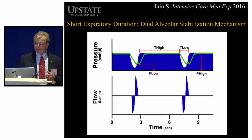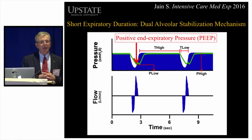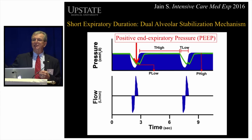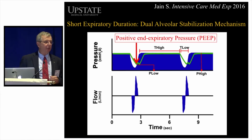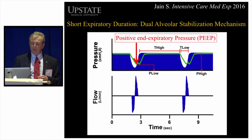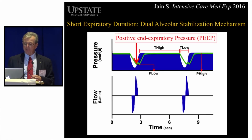During the expiratory phase, we actually think we stabilize alveoli by two mechanisms. Because we have a very short expiratory time, the lung doesn't have time to empty all of its gas or pressure. So we keep a positive end-expiratory pressure, or PEEP, in the lung just because we don't leave it enough time to empty. And classically, what we found, if we set the duration the way we do in the lab, is that it's about half of what the P high is. So if the P high was 20, the PEEP would be around 10.